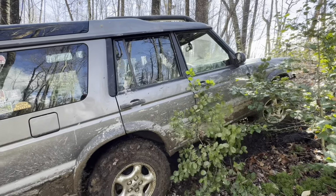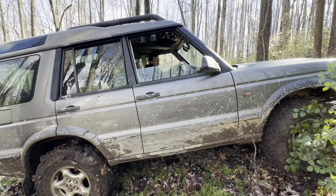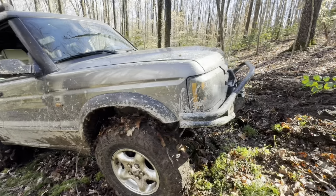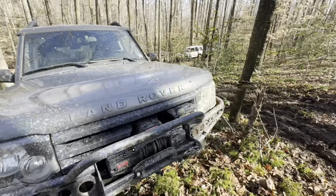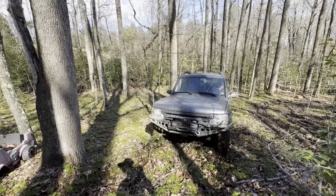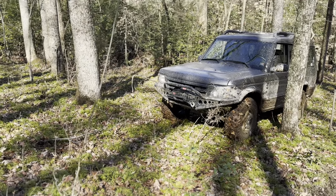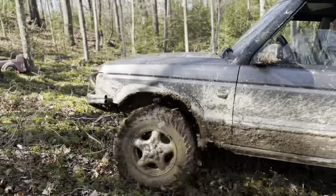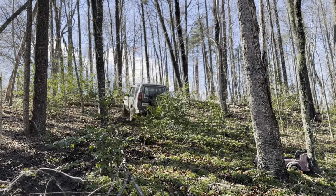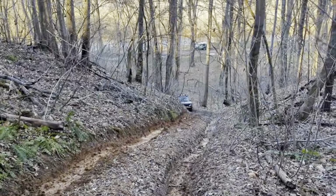More passenger. All right, driver. All the way driver. All right, I'll keep it straight. All right, so we're gonna try option 2, speed and power. Nope. All right, so I guess I'm just gonna narrate this one.